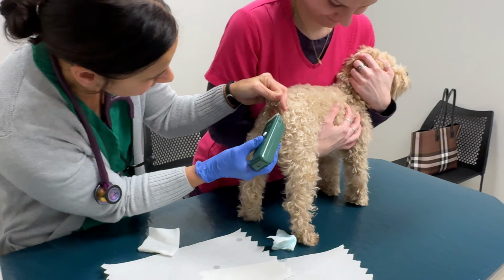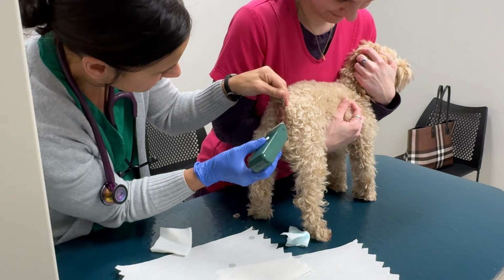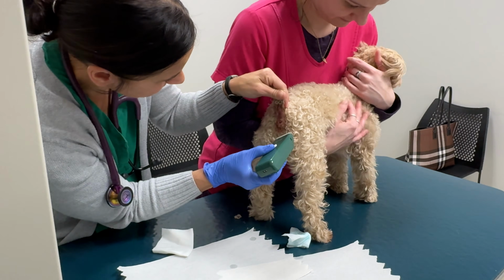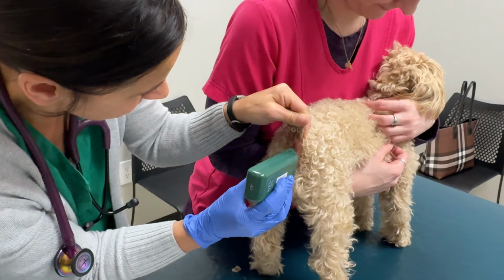So Dr. Amber at Hellertown Vet Center is starting off here just by trimming a little bit of the extra hair, if you will, around Honeybee's anus.